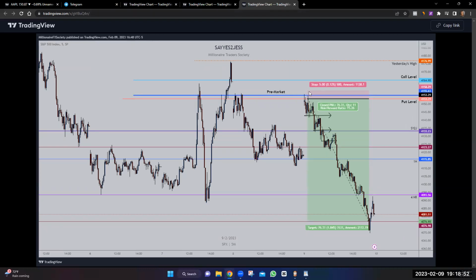You can see where I did a $5 drawdown. Didn't even need to use that, but it was good risk management. $76 or 76 points. And you can just see perfect market structure retest. Like, it was perfect, you guys. I mean, this trade was absolutely beautiful. I'm sure people got ridiculously paid off this.